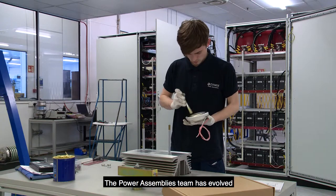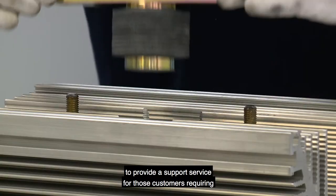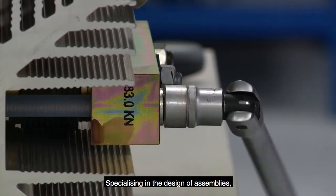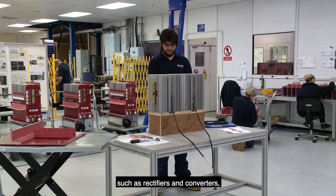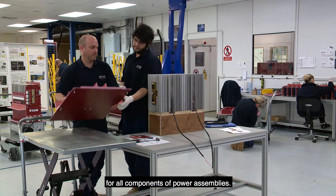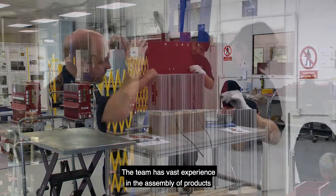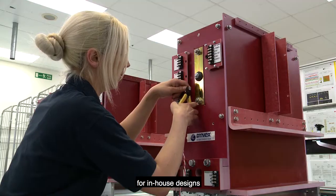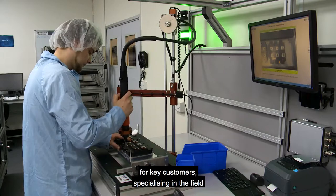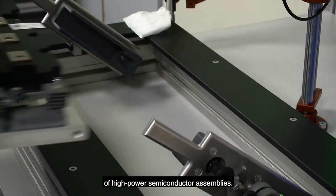The Power Assemblies team has evolved to provide a support service for those customers requiring more than the basic semiconductor components. Specializing in the design of assemblies, such as rectifiers and converters, Dynex has an established supply chain for all components of power assemblies. The team has vast experience in the assembly of products for in-house designs and providing subcontract assembly services for key customers, specializing in the field of high-power semiconductor assemblies.